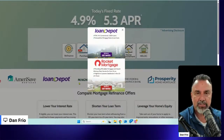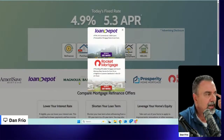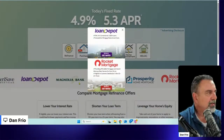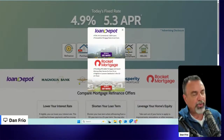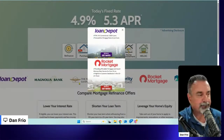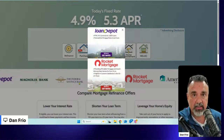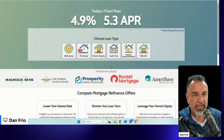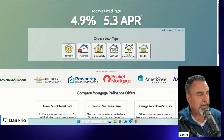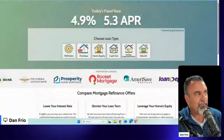A lot of these systems, like the lender homepage or things like that, what you'll do is you'll put in your information on this website, and these companies will sell your data to all these other companies. So that's how it works. These companies pay a fee to be on here each week or each day, and they're just trying to give you the lowest rate possible.